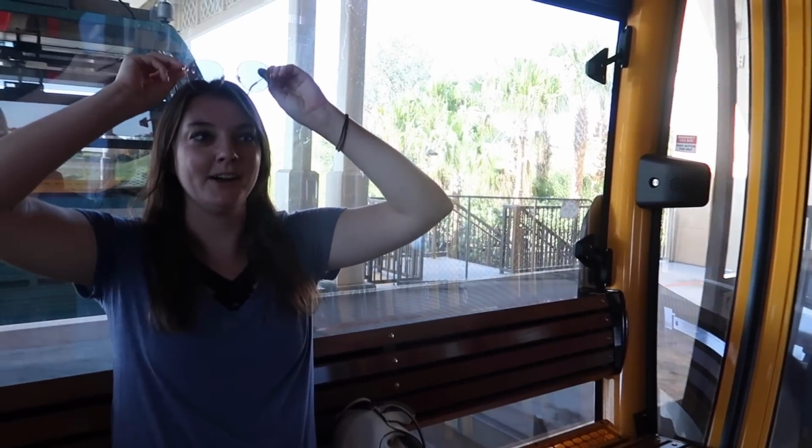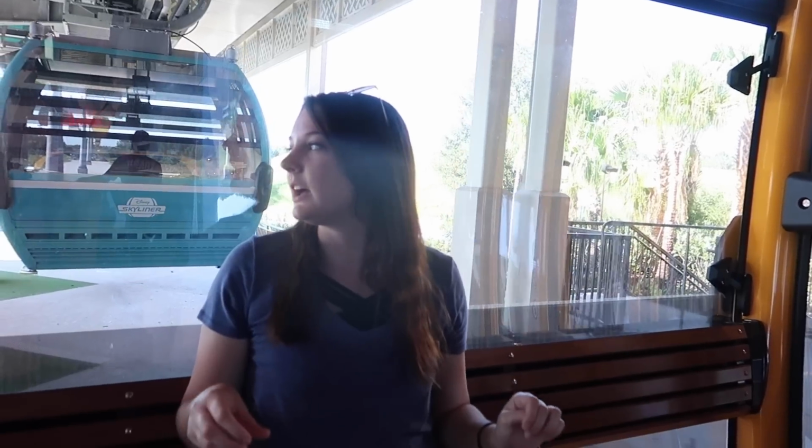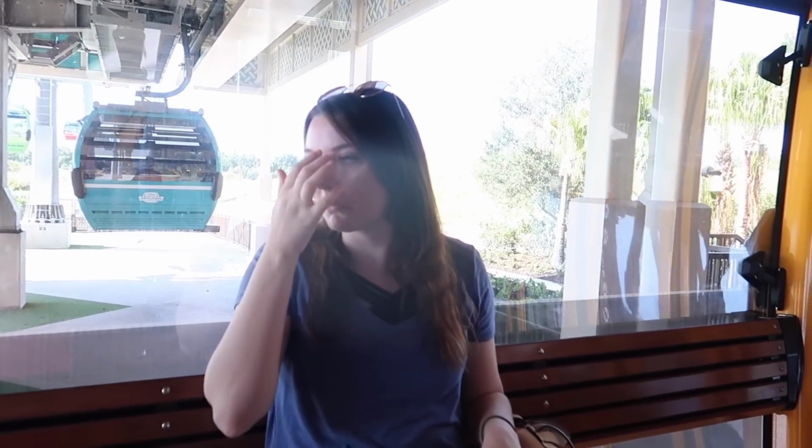We did it, Brennan. Wow, we managed to get a non-wrapped gondola every single time. I know, right? Which, considering there's a lot of wrapped gondolas, that's kind of cool. Yeah. Here we go. Woo!